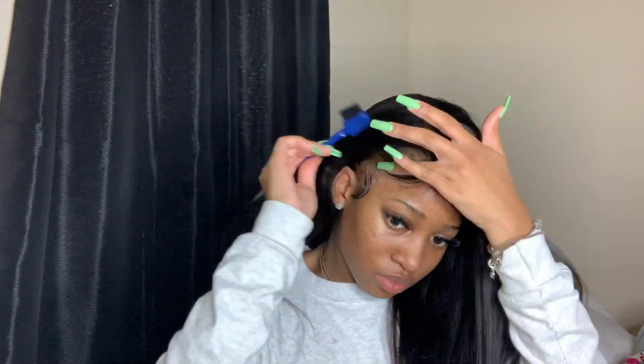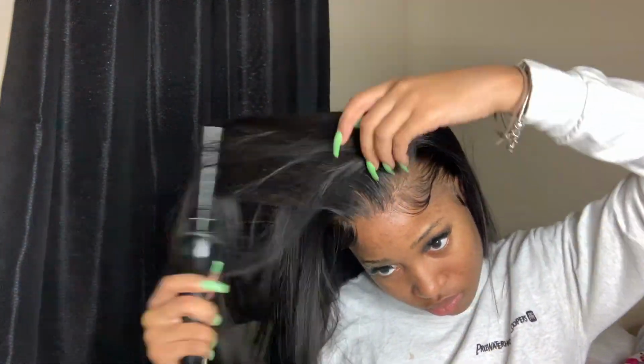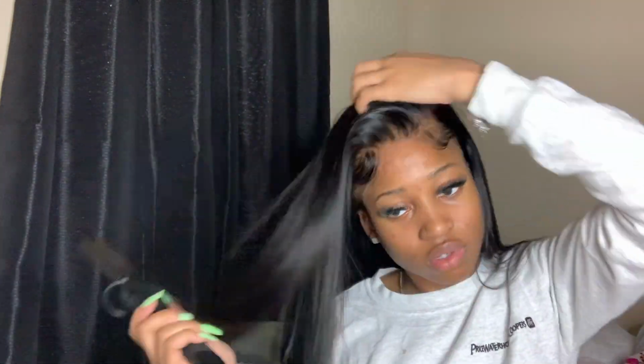And this is what I was saying, with this wig, I mean, with a lot of wigs, you don't have to always pluck the part. I was just saying plucking the part makes it more precise when you do flip parts. But you don't have to always do that with frontals. You can really just flip the part when you want to, hot comb and make sure it's flat, and it's gonna be looking good. As you can see, that looks so good. And I can move it to the other side. I could really just do a whole slick back if I wanted. This wig is so bomb.